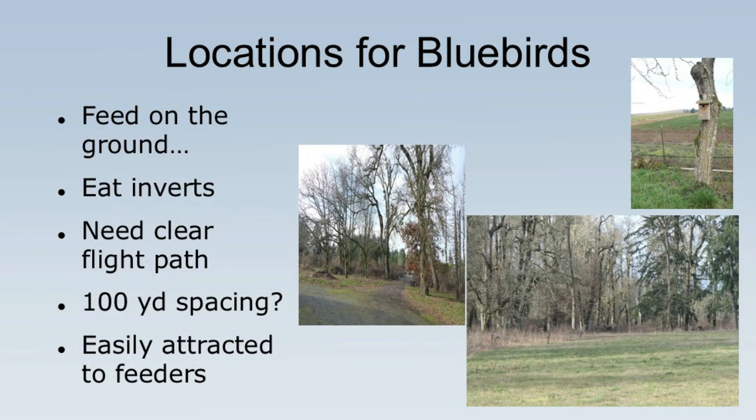Locations for bluebirds. Bluebirds feed on the ground. They eat invertebrates, so they're looking for open spaces that they can get out in safely. They need a clear flight path coming into their box. There's a rule of thumb among the bluebird folks that boxes need to be spaced at 100 yards. With the topography here in the valley and the oak stands and open spaces, I think you can get bluebird boxes a lot closer to that. All you need to do is get them out of line of sight.